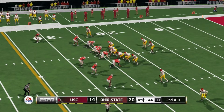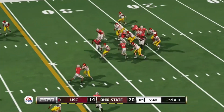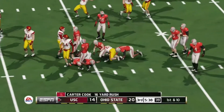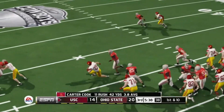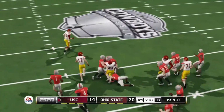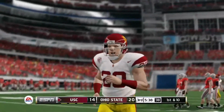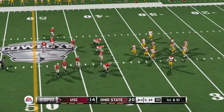That's exactly right. Burks is in the gun, 3 wide. The give, Carter Cook right up the middle and gashing the Buckeye defense for a 16-yard pickup. Well, I said the 14-yard run earlier might be the longest run of his season, but he gets a 16 here, so it surprised me. He had a little wiggle, a little shake and bake there. There were some impressive feet by the big man right there. You got to admit he was looking around for the hole a little bit. But yeah, great run by Cook.